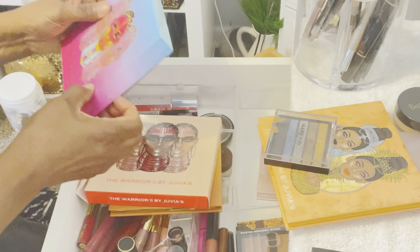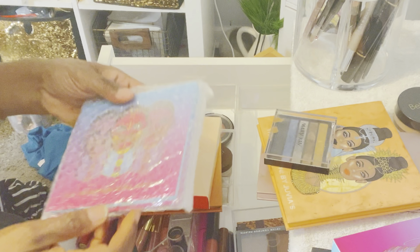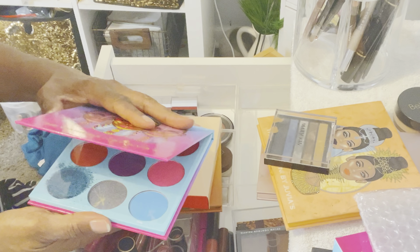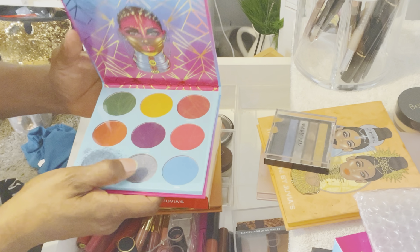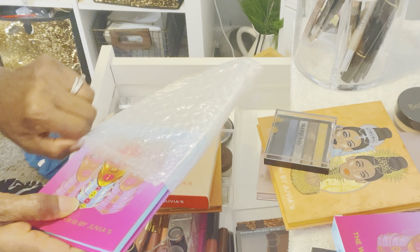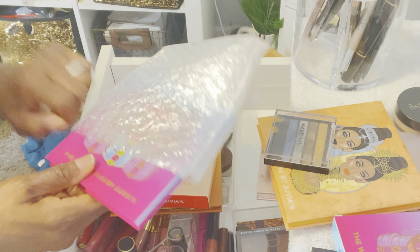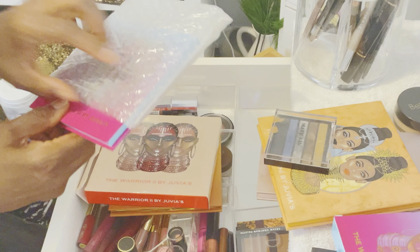Now here I'm going to show you my eyeshadow palettes that I bought from a friend of mine from YouTube, and I thank her so much for that. These are so beautiful, so I want to take time to share this with you. I have a lot of eyeshadow. One thing I do notice that I don't have a lot of is mascara, so I do need to pick up more mascara, but it won't be right away.